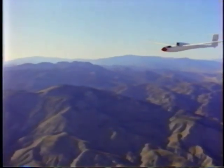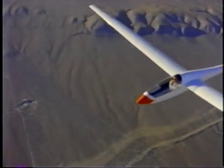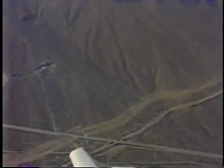The race will be an out and return course to the north in order to parallel the mountains and take advantage of the lift conditions. The length of the course is 241 miles.